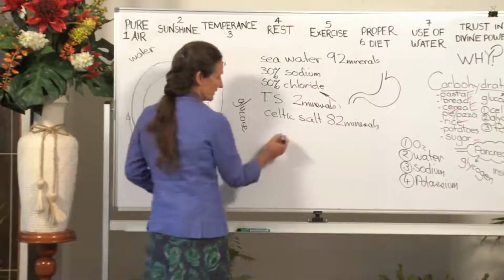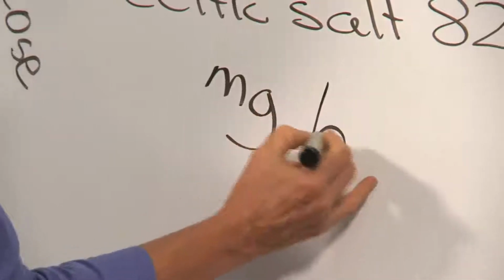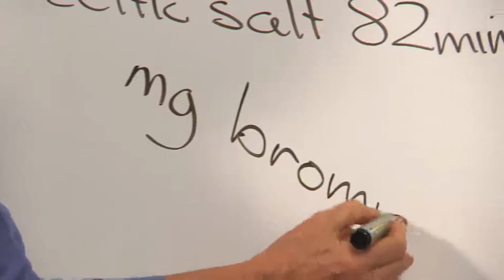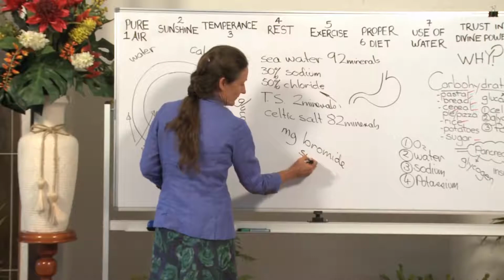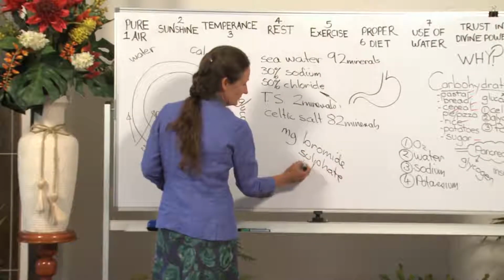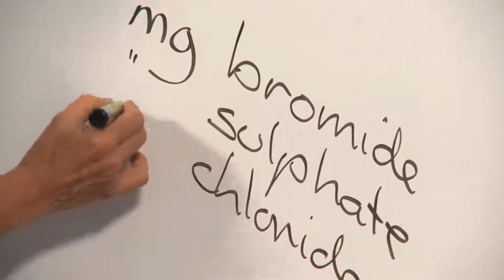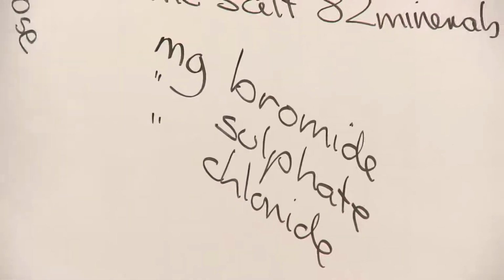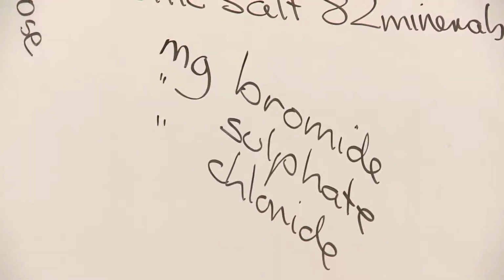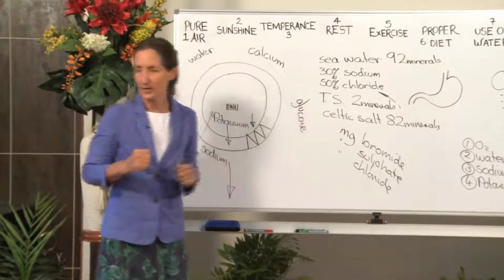And that Celtic salt contains 3 magnesiums. It contains magnesium bromide, magnesium sulfate, and magnesium chloride. Magnesium is a water-hungry molecule, so it's always trying to pull the water into itself. That explains why on a rainy day our salt can get quite moist, because magnesium is a water-hungry molecule.